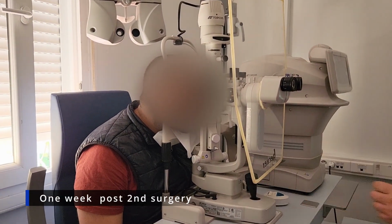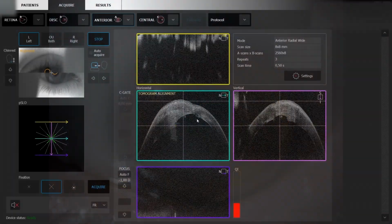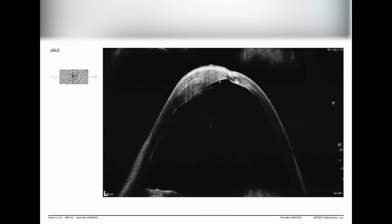One week after the second suture surgery, the patient is still under dexamethasone eye drops 4 times a day and is feeling better. Corneal opacity becomes less important and is located pericentrally.